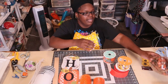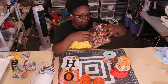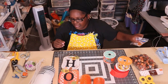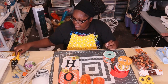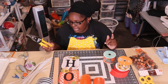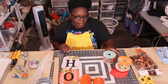And I may or may not use these little scatter pumpkins and these little sunflowers. I think I'm gonna use the sunflowers though. And I got my Gorilla hot glue gun, my Gorilla hot glue sticks, my glue guns, chenille stems, pipe cleaners, my wire cutters. I use the wire cutters to cut chenille stems and zip ties. And I got my little trusty rock that I use to weigh down my mesh when I'm cutting it.